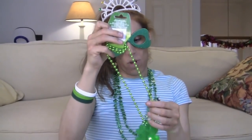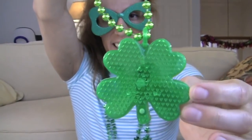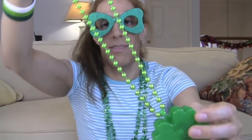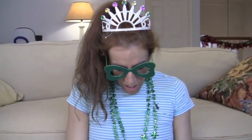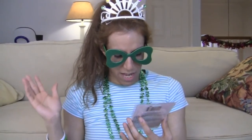And then, of course, I got these necklaces that light up, and they're already lit up for me. Isn't this cute? Pretty. That one, and then I got two, because I always get two of everything. Oh my gosh, and then last but not least, I got this 10 pack of buttons. Kiss me, I'm Irish. Irish hat, Lucky Charm, shamrocks, and happy St. Patrick's Day.